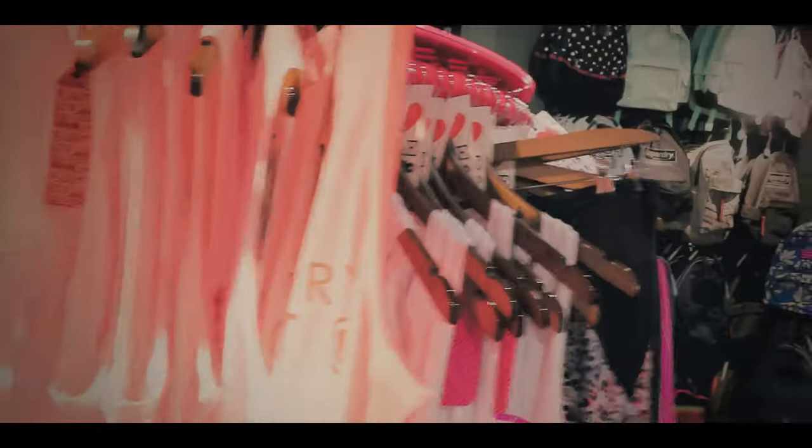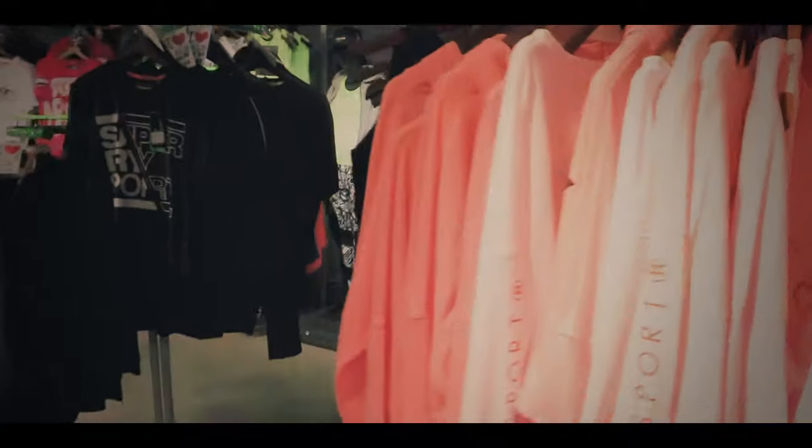What else do you do when you're at the airport? Go shopping. We're just in a really cool clothes shop. Superdry. Got some really great stuff.